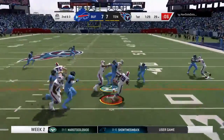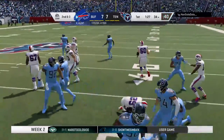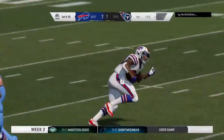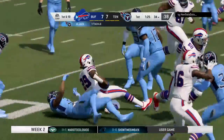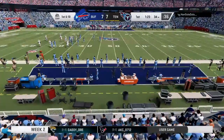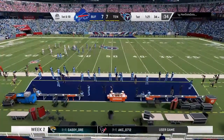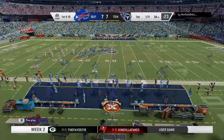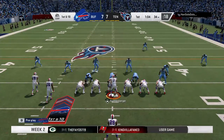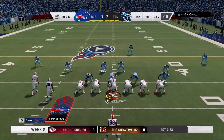A first carry now for Kareem Hunt. And he'll get it up near the 35, right at the 34 here. 4 yards the pickup, first down. So many teams want to throw the ball in this situation nowadays, but I love watching a team that has enough confidence to go ahead and run the football. In that situation, it's almost a tendency breaker. From the 34 now, here's 1st and 10.